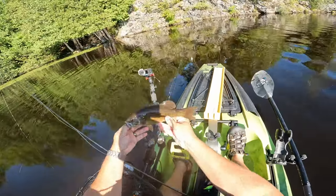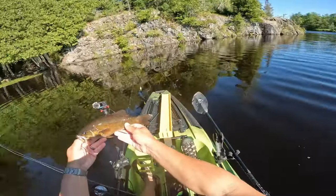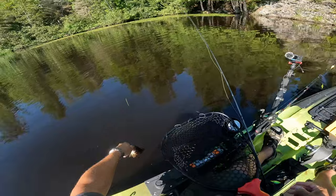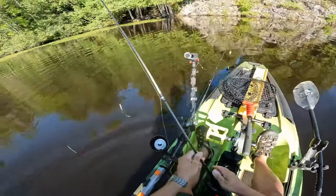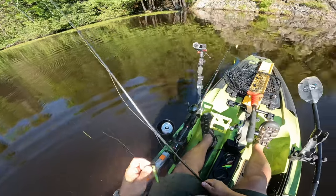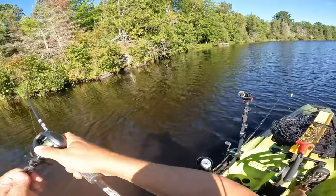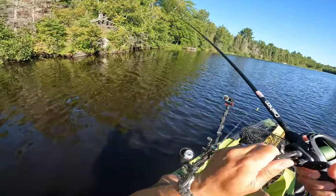Crappy one. There we go, folks. Look at that. There had to be one in there. So I hung around the rock formation for a few more minutes and was able to pick up one more bass. And again, it was the same cookie cutter size. It's just weird.